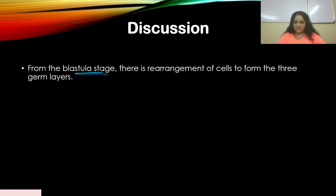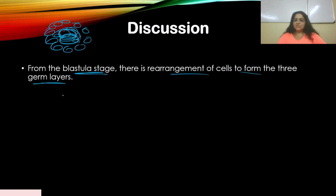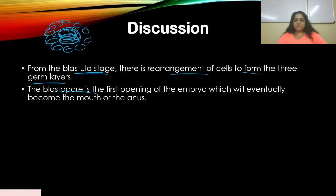From the blastula stage, the cells are formed around, and the blastocoel is present in between. This is the blastula stage, and we're talking about frogs, amphibians. There is rearrangement of cells to form the 3 germ layers. The blastopore is the first opening of the embryo, which will eventually become the mouth or the anus.